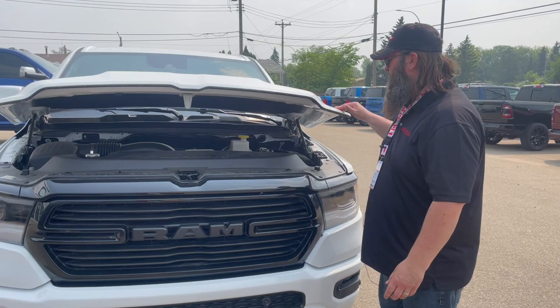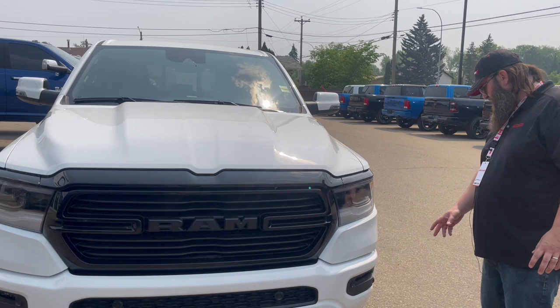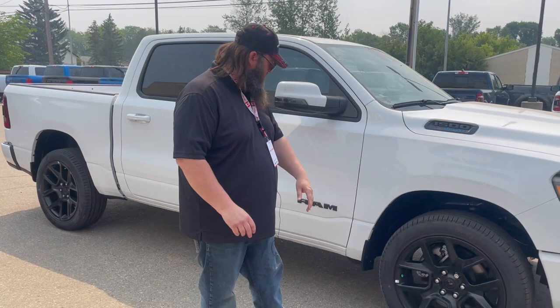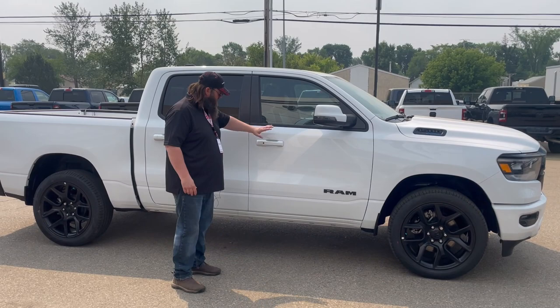As you can see, it's blacked out here like the Rebel, Night Edition, really very nice. Fog lights as well. Color keyed bumpers are super nice. 22 inch rims, blacked out, the black on white, the whole Star Wars Stormtrooper look, so good. White mirrors as well, remote proximity entry with the white handles, looks super awesome. 5'7" box.